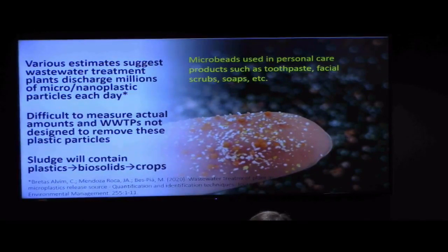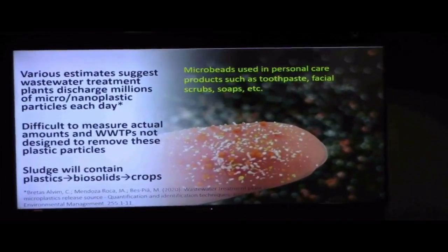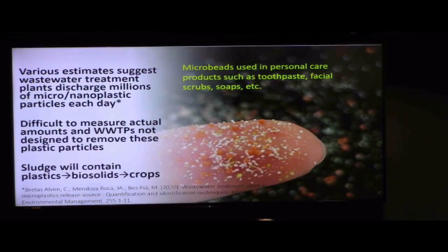Wastewater treatment plants. Okay. I think that in the United States they were trying to put some controls on the use of micro and nano plastic particles in personal care products like toothpaste or facial scrubs. But whenever you use that, it goes down the drain. It goes to the wastewater treatment plant. Wastewater treatment plants were not designed to stop tiny particles on the order of microns.